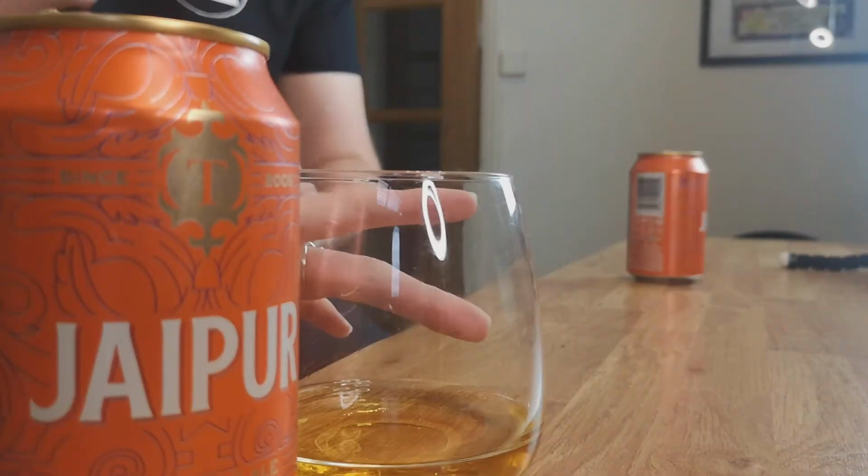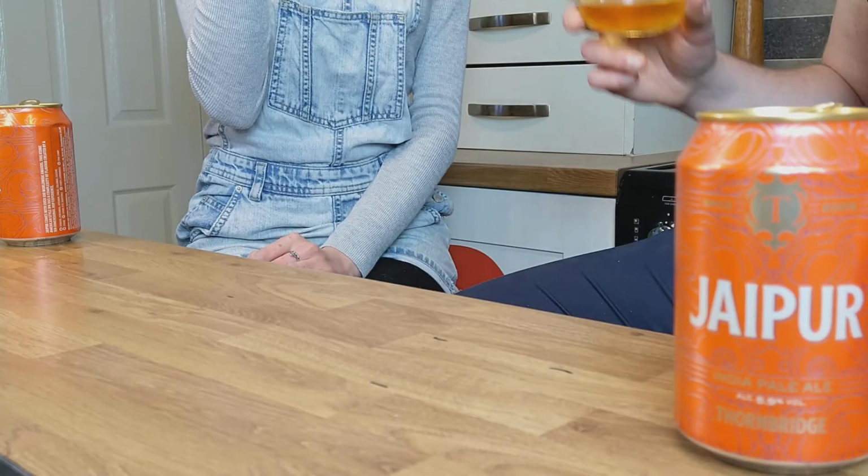So colour, probably a light straw colour actually. Light straw? I would still say yellow. Yellow, okay. Carbonation is good. Very good. Well carbonated. Of course, if you're drinking out of a can, carbonation's often very, very good. Carbonation's good.